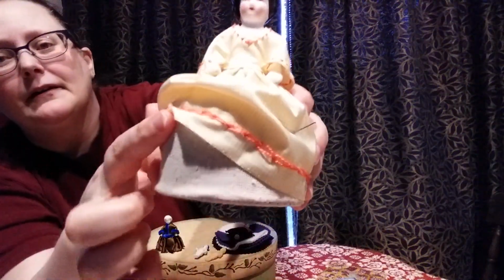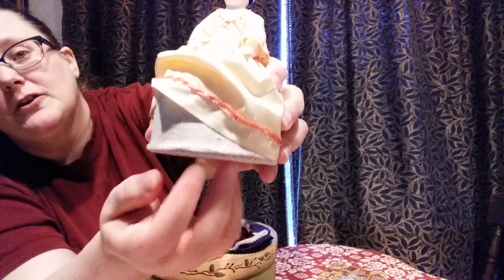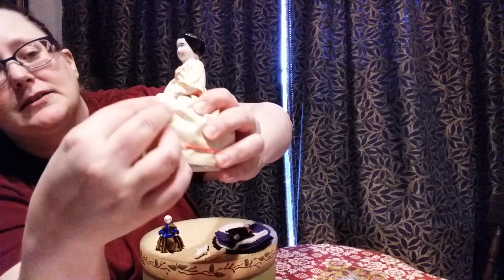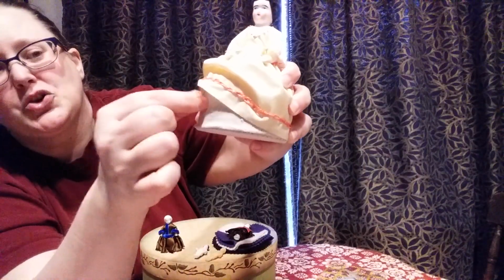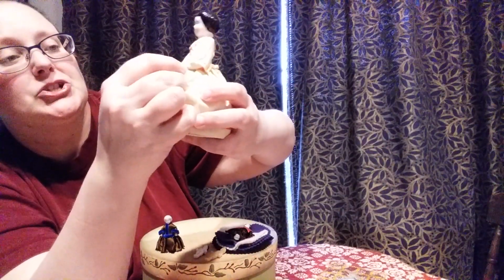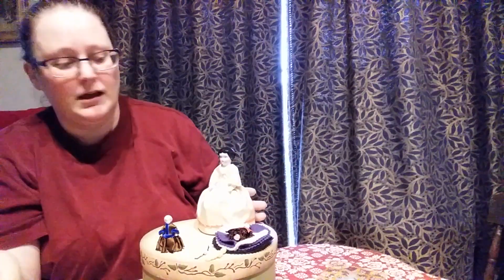I'll bring that up here. So this is a pincushion, and this is full of walnut hulls, and then it's got a solid bottom. So that lets the pins stick in really well. It's got a good crunch. In an earlier video, I told you I really like crunchy pincushions. So she's very heavy for her size.